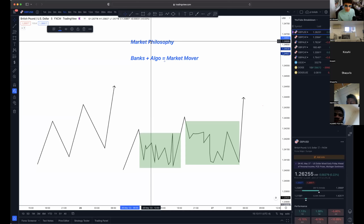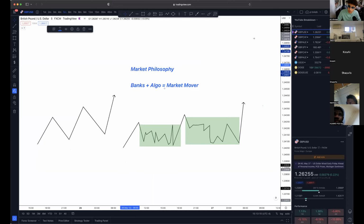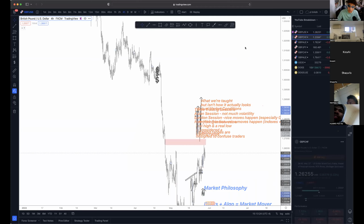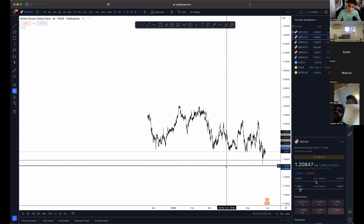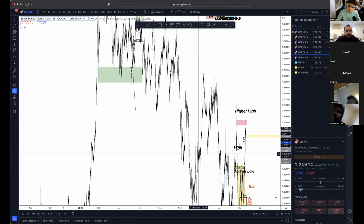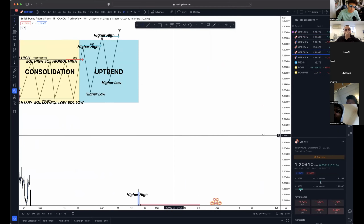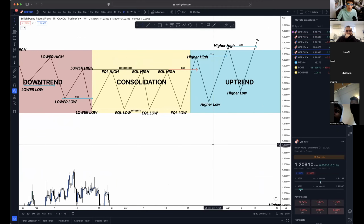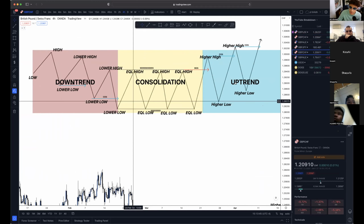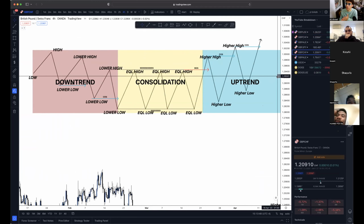So you have to be able to identify your real market highs and your real market lows. So let's get into this. I believe I have a couple diagrams I want to show you guys. Okay, so everyone understands this is our perfect market condition. We have a downtrend, we have consolidation, and we have an uptrend. This is supposed to be textbook how the market moves, right? But all of us know it never moves this cleanly, especially when you're on a lower time frame.